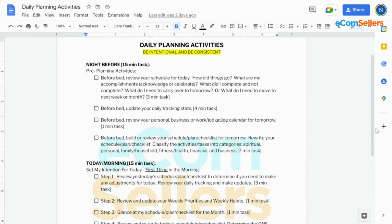What progress did you make? What did you not get? What progress did you not make? What are the things you have to move to tomorrow? What do you have to move to next week? What do you have to move to next month? It's okay if you didn't get everything on your list done. That is okay. So the goal is to go through and do an assessment on the day.